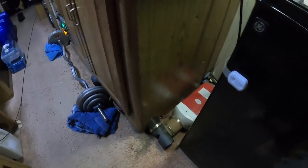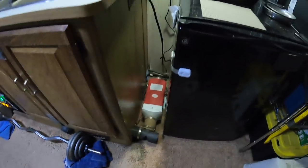That was more of a project, something I wanted to do, and still need some more work. But that's the main one. That does pretty well. I would like to at some point run a duct all the way back to the back bedroom, but we'll deal with that later.